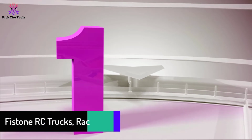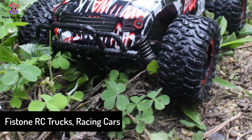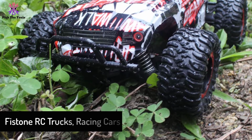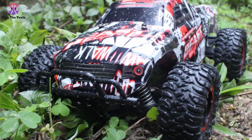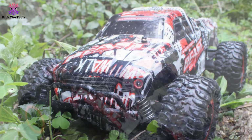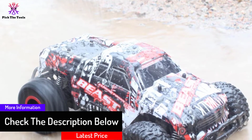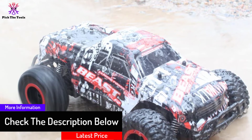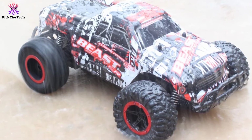And finally, at number 1, we have the Fistone RC Trucks racing cars. If you are looking for a top-notch car with a powerful motor and excellent durability, this RC car from Fistone is one of the best options. The car is supported by electric energy that provides exceptional performance irrespective of the terrain. Additionally, it also comes with 4 stable spring systems that firmly adjust the movements and ensure that your kids get to enjoy the best from the device.